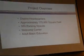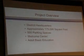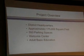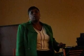We call it district headquarters. Officially, it's the Educational Service Center, and it is their headquarters building. They're going to be consolidating all of the staff that are in 4 buildings now into this one facility. It's about 170,000 square feet, about 550 parking spaces. It will include, along with all the administrative staff, adult basic ed, welcome center, professional development.